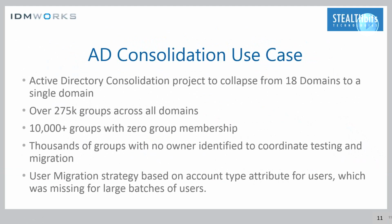built on the user account type attribute for the user, but a lot of users didn't even have it set. And that's because for different types of users, they had different identity management projects or different standards or manual provisioning that was done. So there was no single core way to create all users in Active Directory, which led to inconsistencies in data across the different domains.